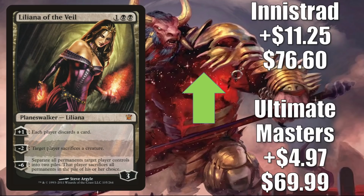Liliana of the Veil. Now, this is another card that has benefited from the banned and restricted list update in February. In Modern, you'll find this in Jund, Rakdos Midrange, and more. Sees Legacy play too, and it's a bigger Commander card now because of Tergrid, God of Fright. Ultimate Masters goes up $4.97 to $69.99, and Eternal Masters up $11.25 to $76.60.